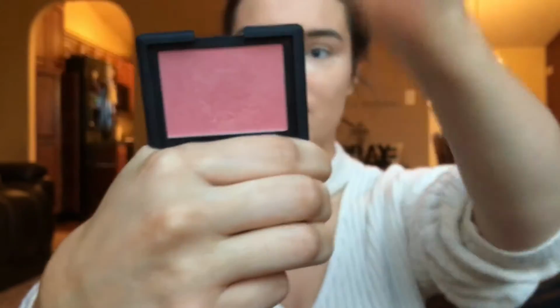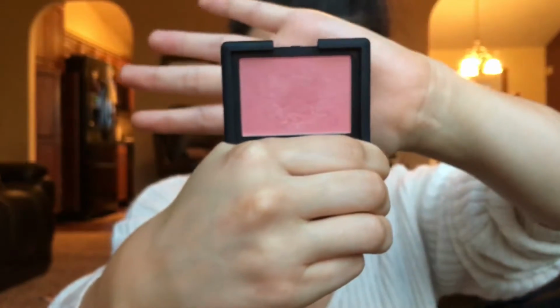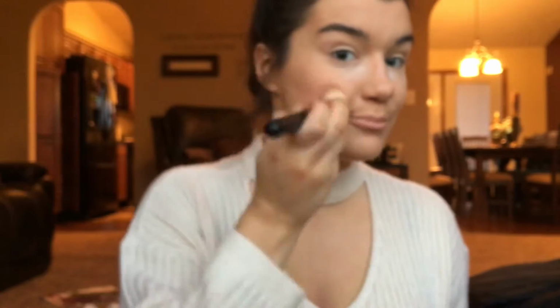Okay, and then for blush, like I said, I'm going to be using NARS Deep Throat, and it looks a little bit like this. Well, I mean, it doesn't look a little bit like this. This is NARS Deep Throat, so that's what I'm going to be using. Which brush should I use? Do I want to use this one? No, I feel like that's too big. Hold on, I'm kind of rummaging in my brushes, sorry. Let's just take this one. I'm going to be taking the Morphe R10 brush, and I'm just going to be taking some of that and just applying it to the apples of my cheeks.